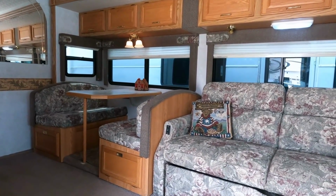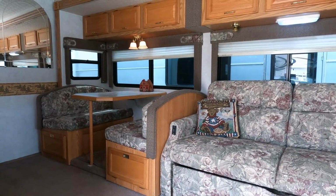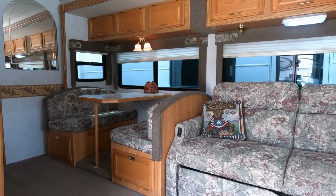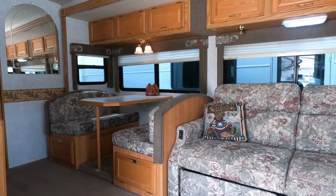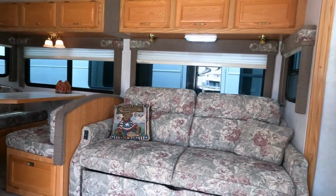I mean, here it is, guys. You ever wonder if a Winnebago's a well-built motorhome? Look at this one, 20 years old, looks this good. There's only a few brands from back then that would hold up this well after 20 years, and this is definitely one of them.